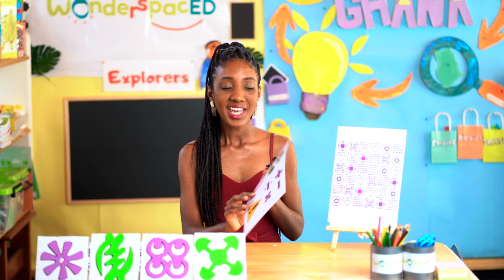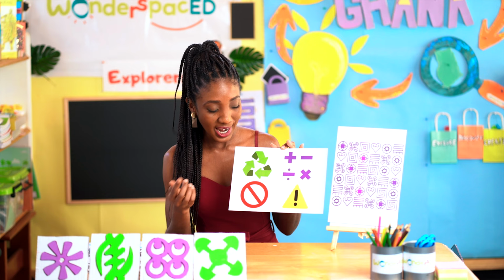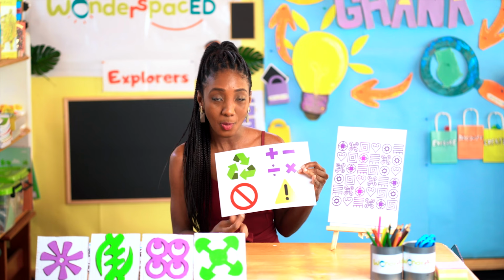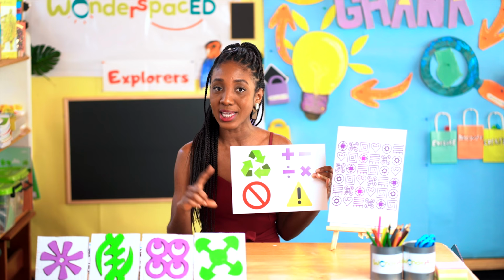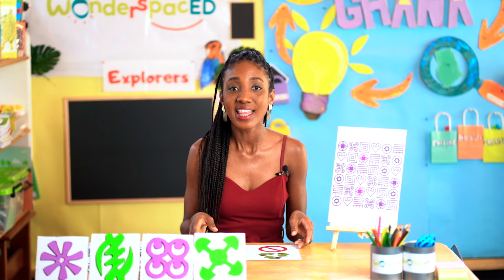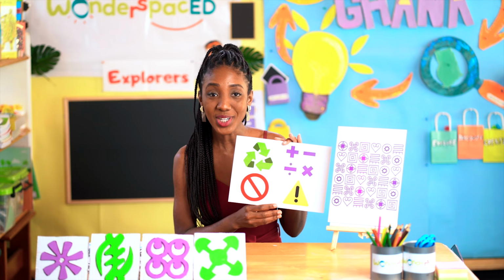Oh, hello. Can you help me with these symbols? What do they mean? That's right, we have the recycling symbol, we have addition, subtraction, multiplication, and division. You guys are so smart. What about the ones at the bottom? Danger. And when we see this sign, it usually means no. No entry, no exit. What else can you think of? Symbols are items, drawings, or pictures that tell us something about a meaning, idea, or message. As soon as you saw these, you knew what they meant.